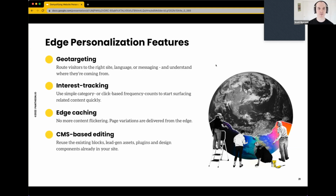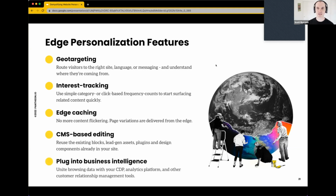Another piece too is that you're able to edit the content in the CMS. So whether that's Drupal, whether that's WordPress, you're able to reuse existing lead gen assets, you're able to reuse existing branding and pull that into the same content editing experience. And lastly, edge integrations can work with your CDP. Edge integrations can work with your analytics platform or your CRM. We're able to pull in content from these other places or pull in data from these other places and start to personalize based off of that.